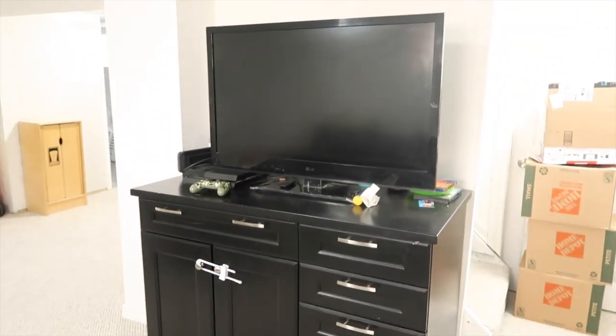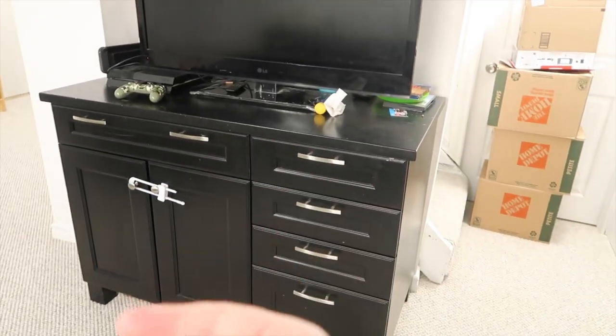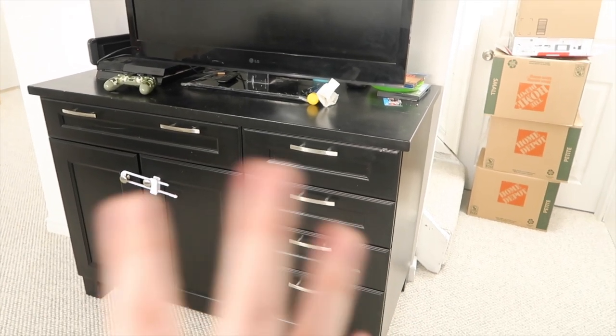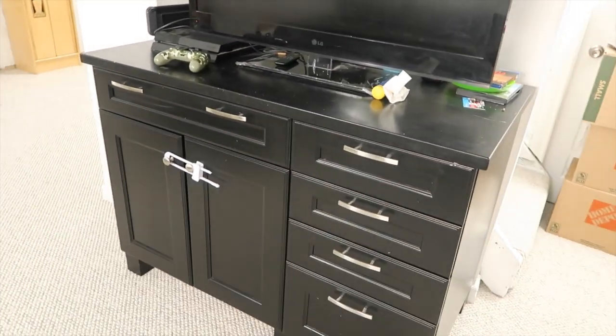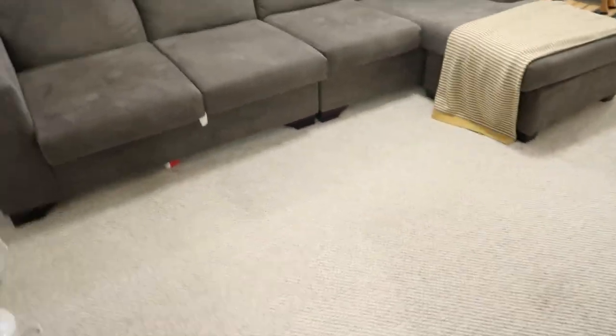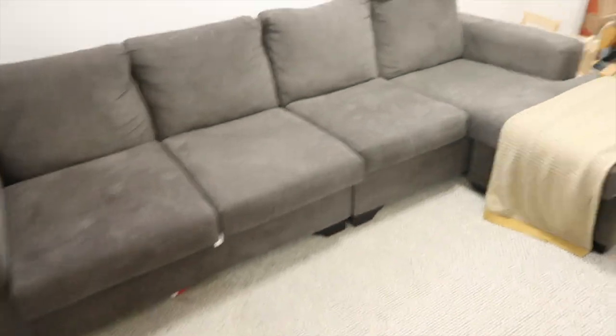And the TV stand and TV are from the old house also. This is custom built, not for us, but for Kenny's company. They had this built and used it as a showpiece or whatever. So we painted it black to match our furniture, and that's where that's from. I can't link it or anything. And our couch, I believe, is from Leon's.